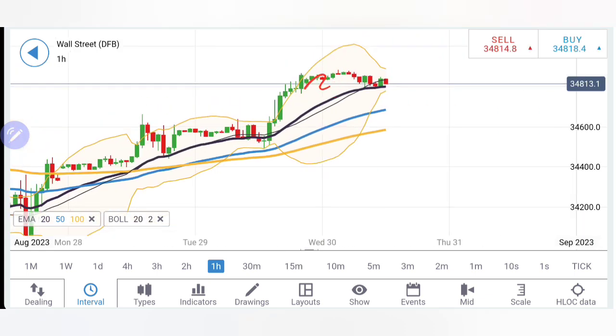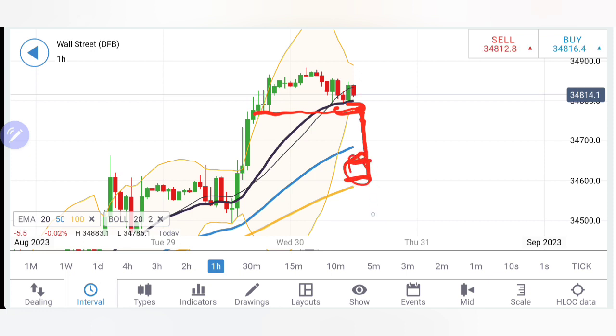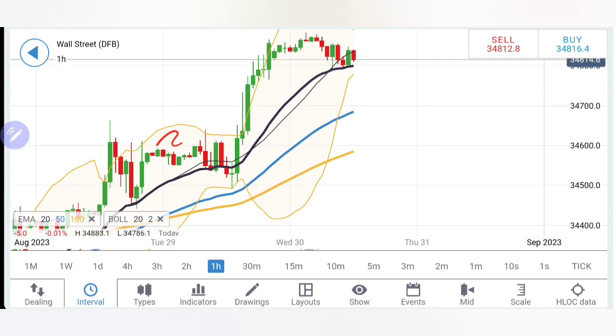Now look, US30 on the hourly charts, prices were divergent. I told you that possibly the prices will converge to the moving average. It has taken precisely the support from the 20 period moving average, sitting at around 34,800 levels. Now see, 34,780, 800, very good support here, only below which you can expect 750, and then below 750 we can see 34,650, 600 as the greatest support. Now this zone is very critical for US30 here.